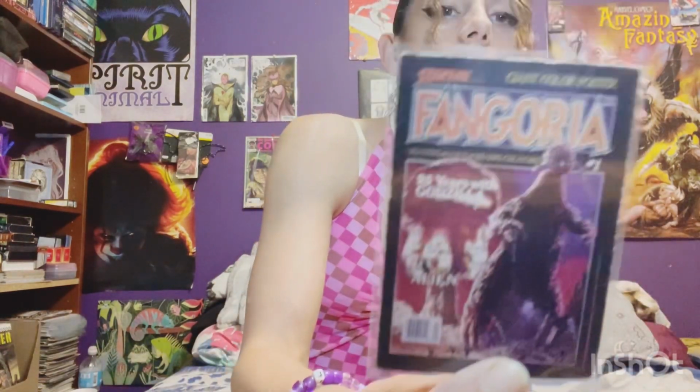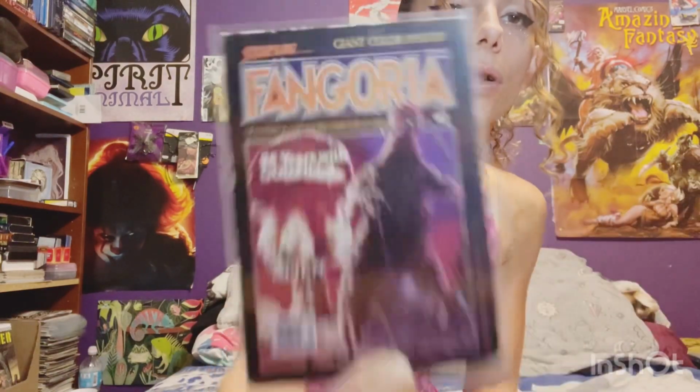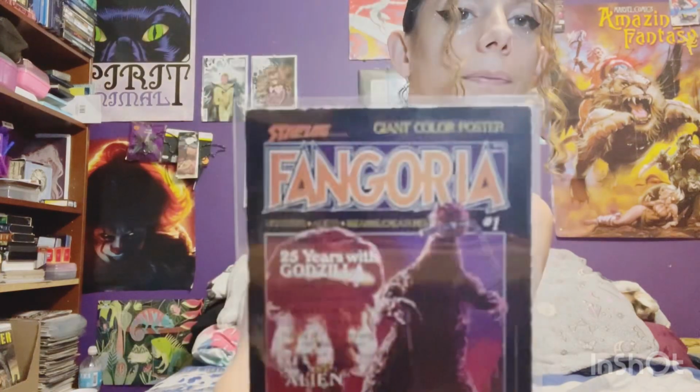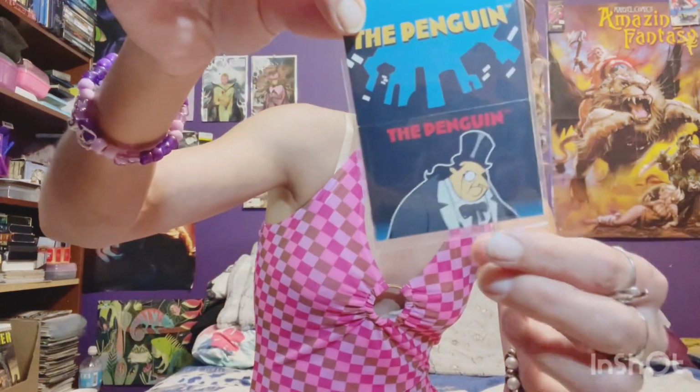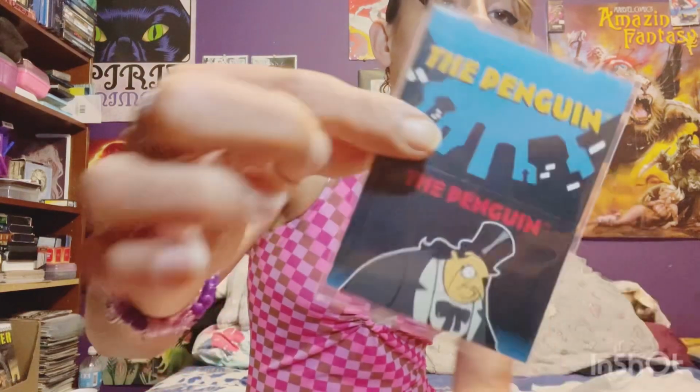Got Fangoria. This one was like a horror mag from back in the day, and this was its first cover. Godzilla. So that's pretty cool. Got the Penguin. This one's actually a pop-out card. So if you pull it in both directions on each side, the Penguin pops out. I have a few of those. I've showed you guys a few Pocahontas ones and Hunchback ones, I think, or something like that.